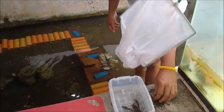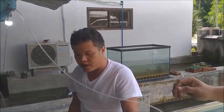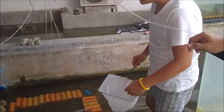By the way, clear milk plastic containers are gonna be the best friend of keepers. Man, that's gonna be the best friend.